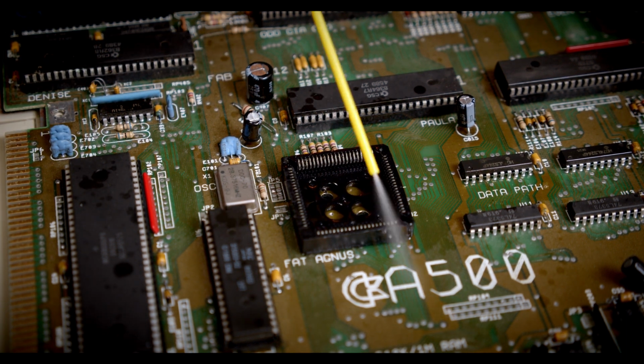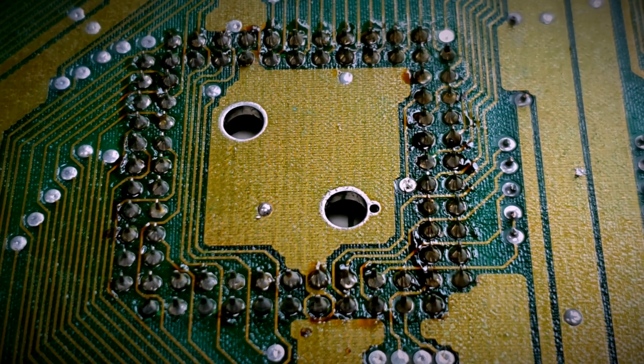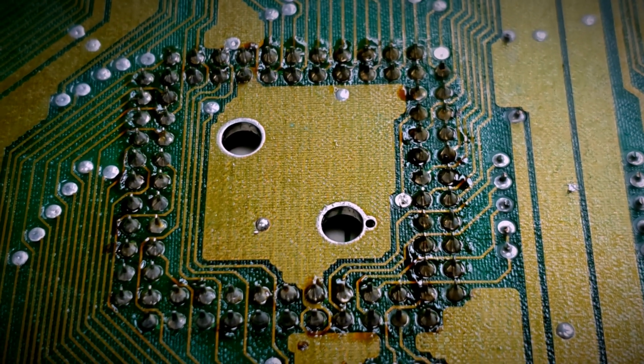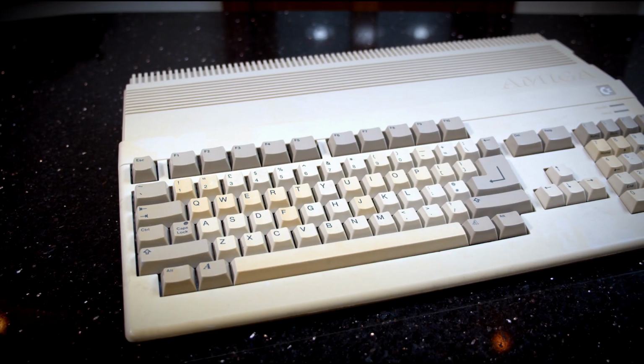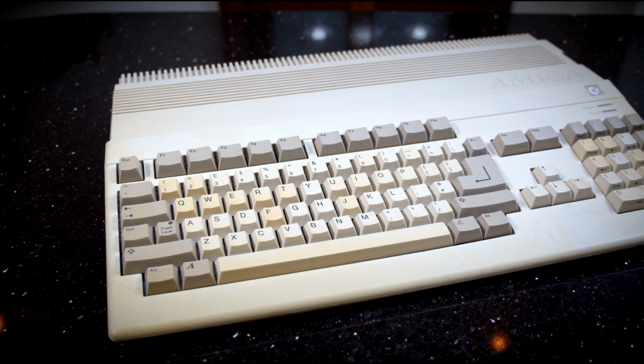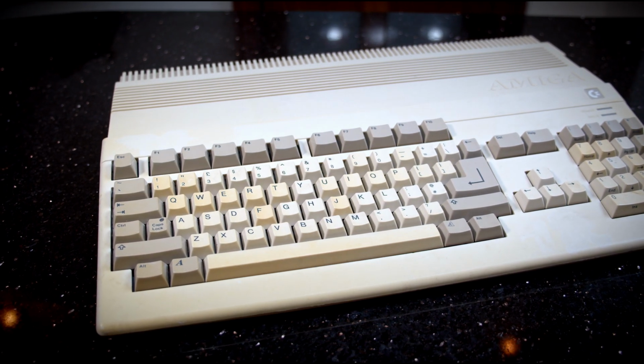Give that a quick blast. I also noticed that while resoldering this, the Fat Agnus socket has been resoldered before at some point before I got it. Possibly a repair back in the day? I'll put that back together, and it now boots fine every single time. Right, I'm off to the living room to play some games on the big TV, I think.